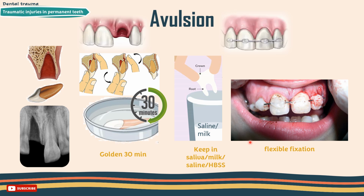Pulp breakdown products into the PDL will contribute to the development of inflammatory resorption to the root surface. Although revascularization is possible in teeth with open apex, which is replaced within 30 minutes, those teeth with closed apices and longer extraalveolar time should be considered non-vital already.